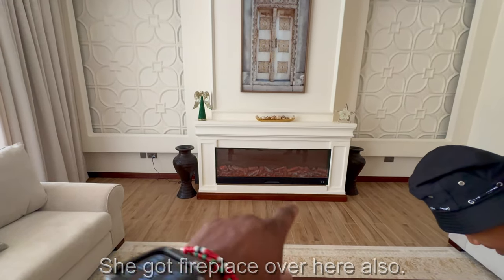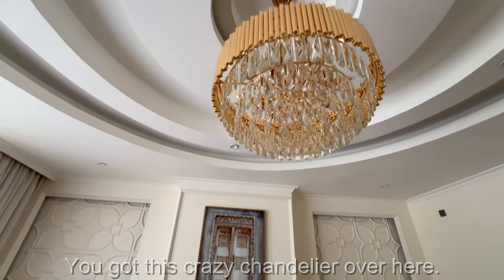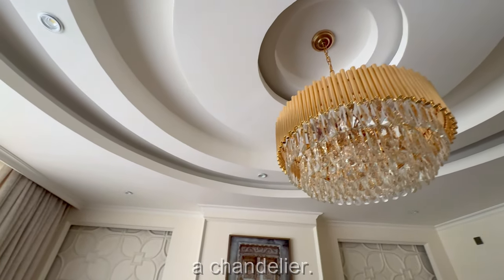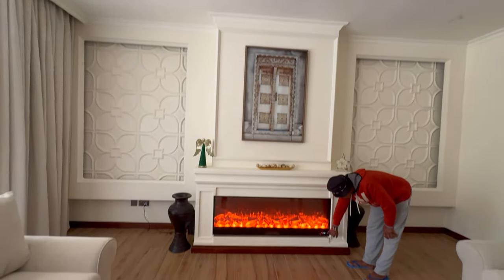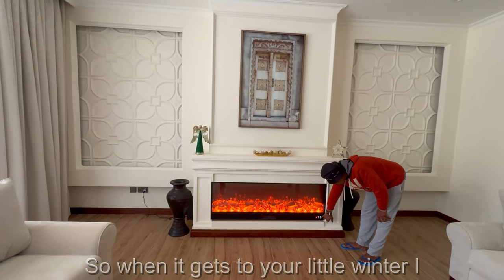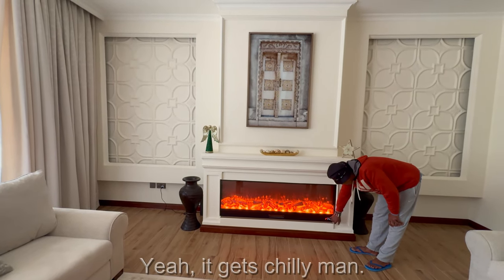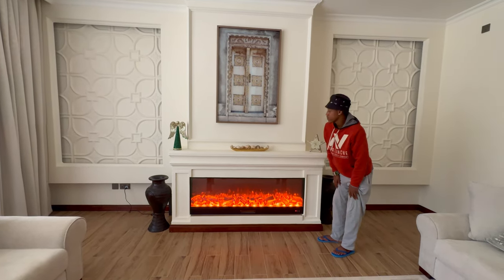So you got a fireplace over here also. You got this crazy chandelier over here. I didn't even see this. Yeah, the other one, they haven't installed the chandelier yet. So the other spot's going to get a chandelier too. So when it gets a little winter, you can get your little heat on. Yeah, it gets chilly, man. But not in the house. Not in the house, but outside.